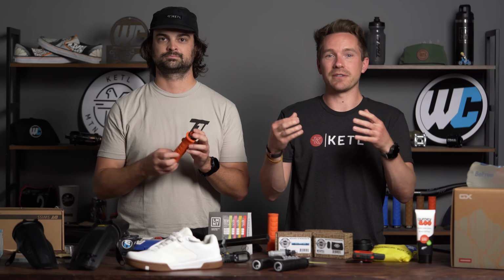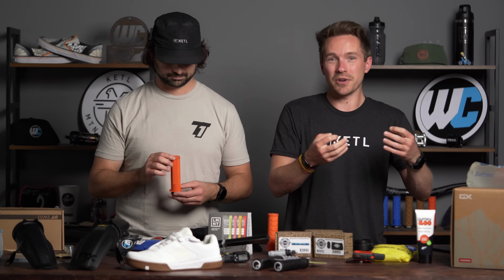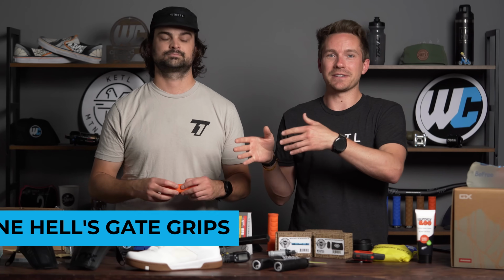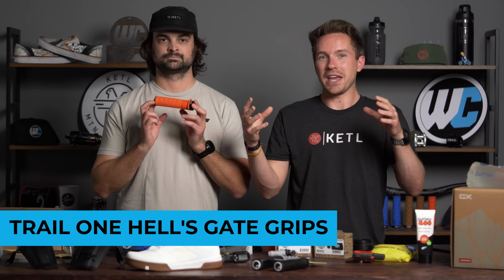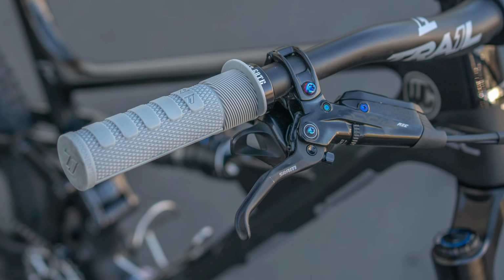Myself personally, part of the idea with the Trail 1 project was that all of us here could work with a professional engineer to design mountain bike products exactly how we wanted. So when it came to grips, we made the Hell's Gate grip, and we made a grip that was an amalgamation of all of our absolute favorite grips, every little tiny intricate feature.